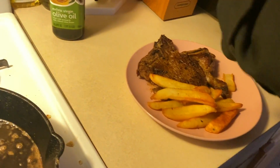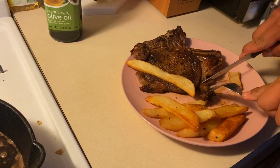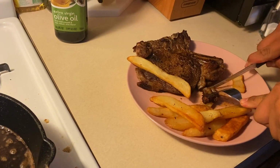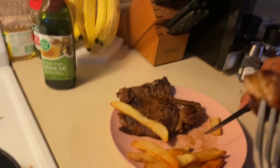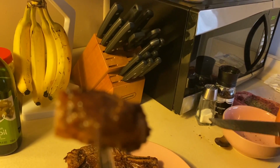So now, let's go with the fat part. Now look at that. Oh, that's right. Look at that steak. Now look. Wow. Delicious. Holy shit, that is good.